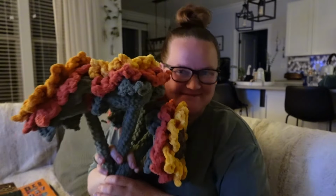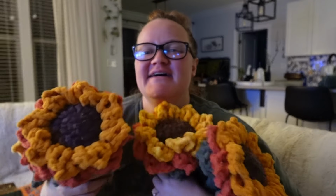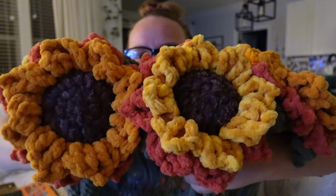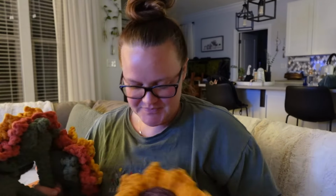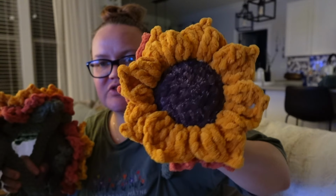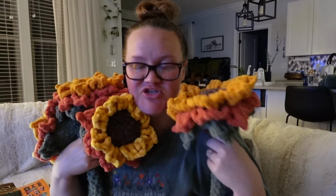Okay, it's a little dark because we have switched scenery, as you saw, but they're done. I am literally so obsessed with this pattern. It is so stunning. I just fixed the petals on this one. Just look how pretty. I'm literally obsessed. I love them so much. I made 4. I had 2 last weekend and I sold both. So we will see what happens with these.